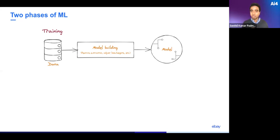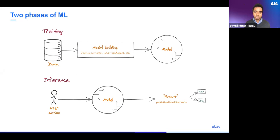This is where you adjust your loss functions, you apply weights, you tweak your algorithms, and finally you produce a model. The model is the place which predicts whatever output you want. And the next phase is inference. So you have a model, what do you do with it? You infer something from it. But this is where a user action also comes into play.